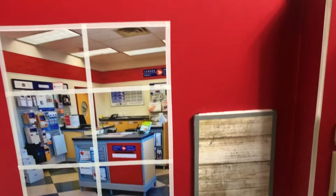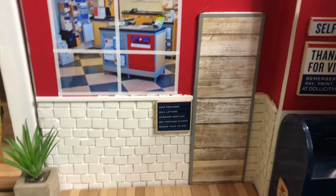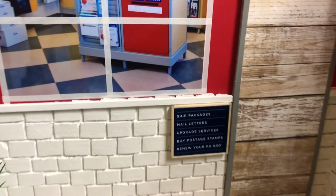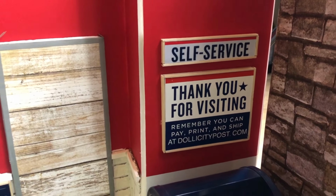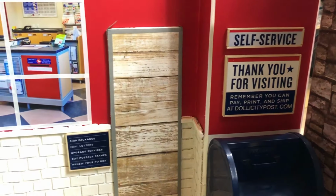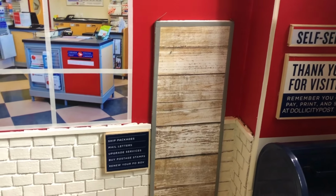For the post office, I do know I want to make an awning to go up there and just hang over, blue and white stripe, something really simple and easy. The signs that you see right here and right here were made from pictures that I just printed off at my local Walmart, mounted onto some foam core board, and then framed with some coffee stirrer sticks.